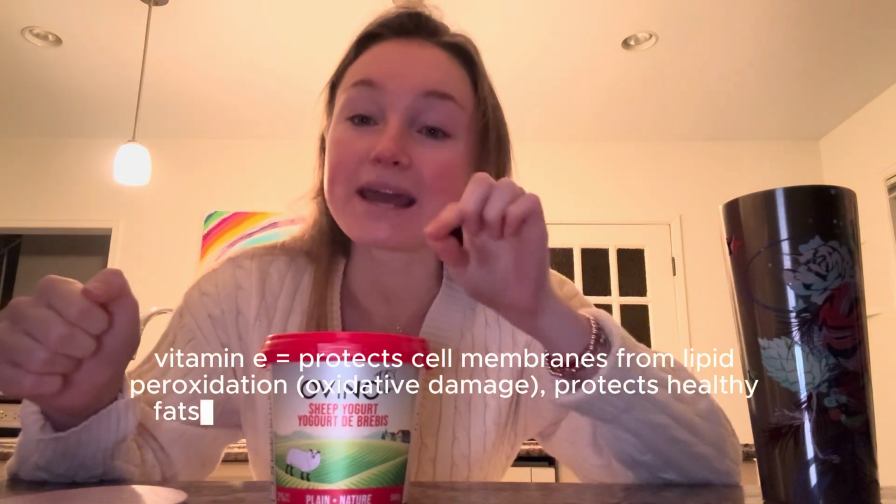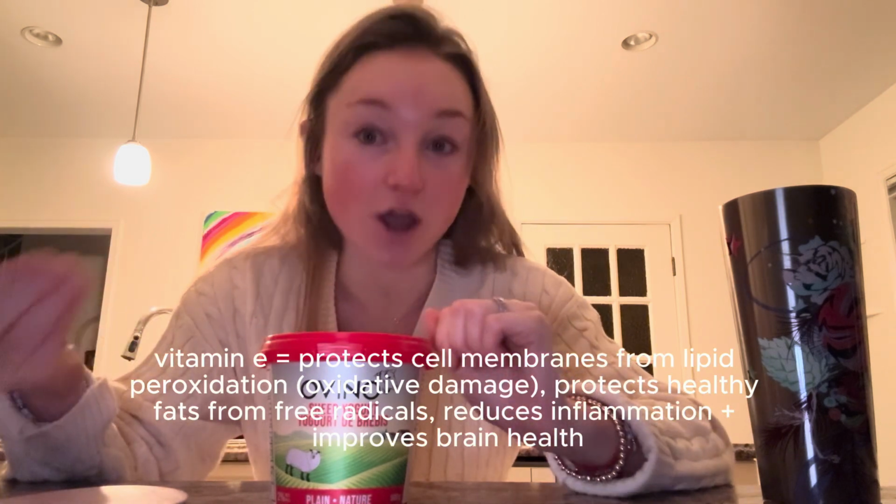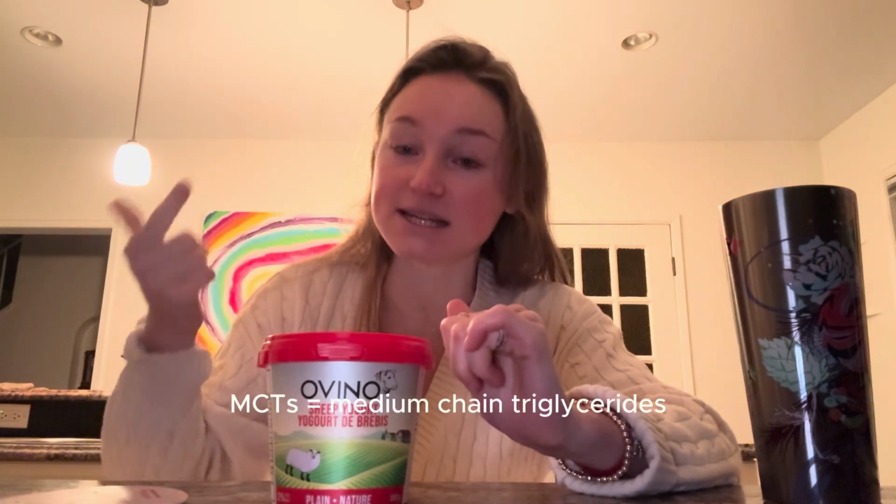Basically, what sheep's yogurt is very good at doing for you, what am I talking about? Sheep's and goat's yogurt is higher in vitamin A and vitamin E than cow's milk. So if you are having cow's milk, you are getting less of the vitamin A and vitamin E fat-soluble antioxidants than you would be if you're eating goat's yogurt. Goat's and sheep's milk is also higher in MCTs. These are medium chain triglycerides.